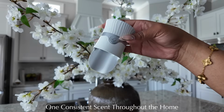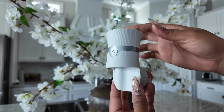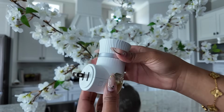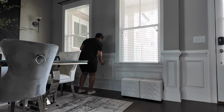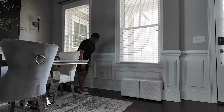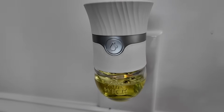One of the first things that made my home feel more put together is the scent. Yes, I said it, the scent. And I'm serious about scent. I smell everything. My stomach is sensitive, and if something is off, I notice it right away. So I started being intentional about the way my home smells. I use Airwick machines with the watermelon and berry scent, and it's so refreshing for open spaces.